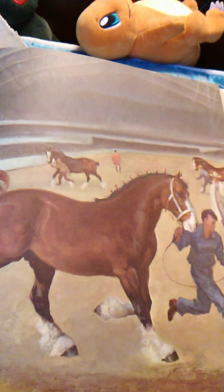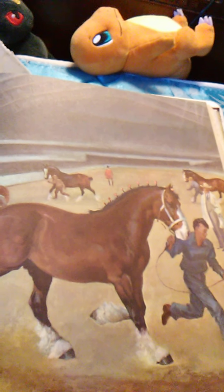I know this horse. I've probably actually seen this actual horse. He's still a Foundation sire, because I see him at the Clydesdale shows.